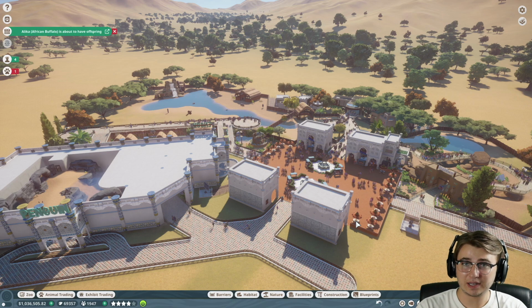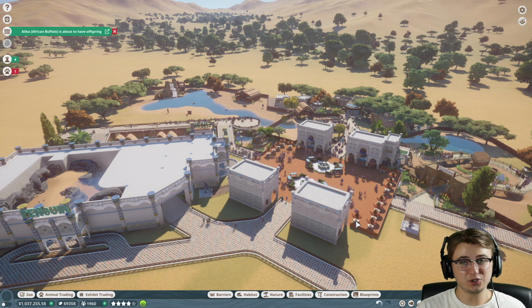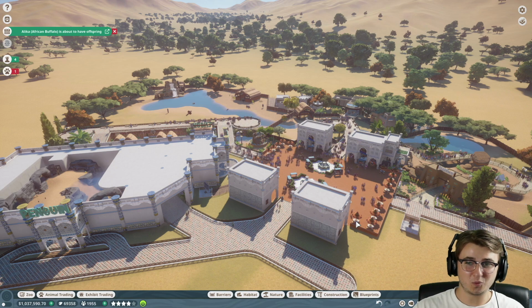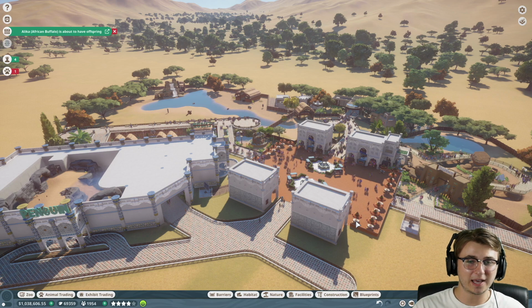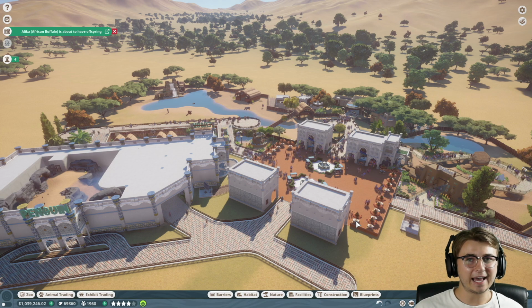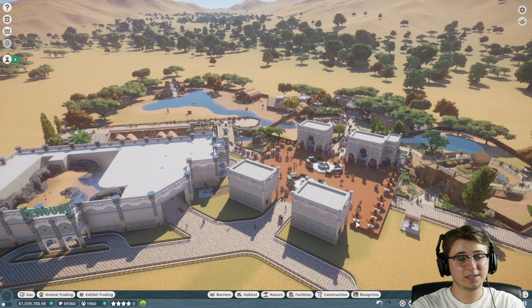A couple of people now in the comments have asked me if and when this whole entire zoo is going to be put up on the Steam Workshop for you guys to download and use, whether or not you want to take this one and expand upon it, or if you just want to take bits and pieces from this one. That's totally up to you guys, but it will be released to the Steam Workshop. I'll let you guys know when, but it's likely going to be at the tail end of this little mini series. So with that, we're going to wind things down.